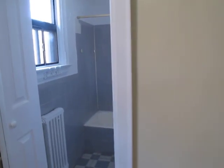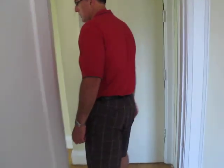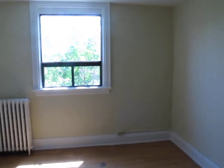You have a full bedroom with the bath. There's a closet. You can see you've got hardwood floors in here. And the general condition of this unit, I think, is fairly decent. And then there's the kitchen again. Smaller style kitchen, but very typical for this type of unit.